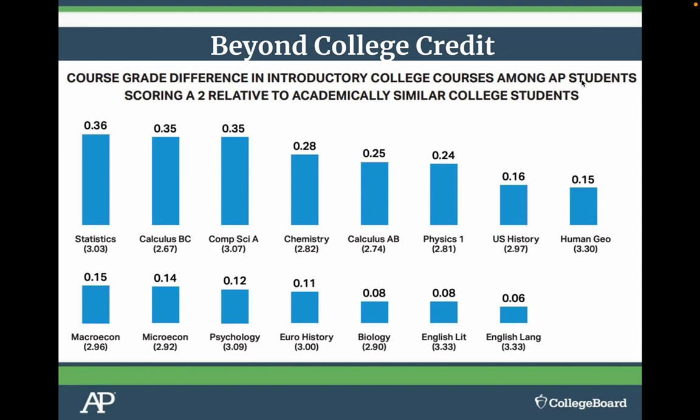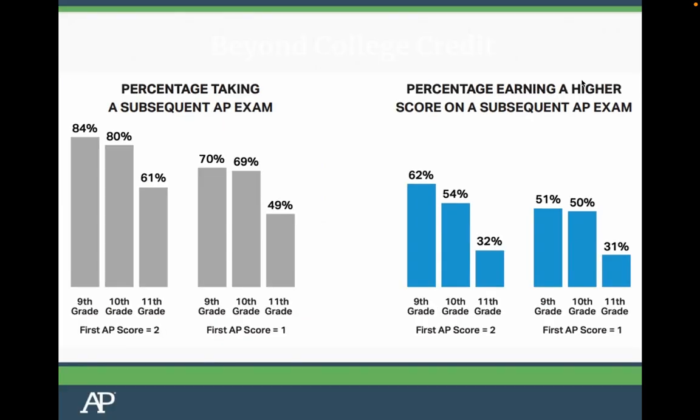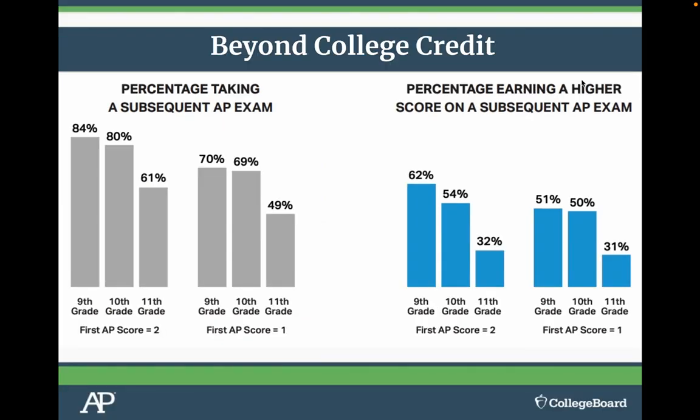So say that your student takes AP calculus and gets a 2, rather than getting a 2.74 in that class, they would be more likely to get around a 3 point, which would be a B. So again, they may not receive the college credit, but they will still do better often in their college course.